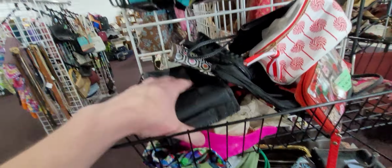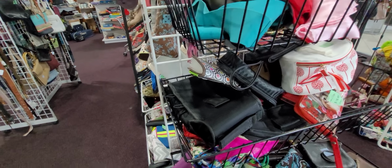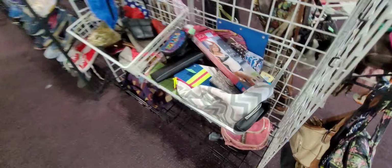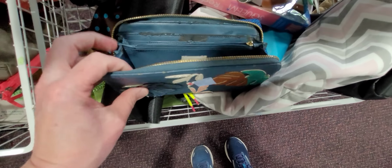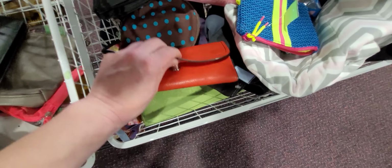I like this Jack George's crossbody. This definitely looks like it's been loved. I mean, it's in good condition. But I don't like it when I see a wallet that's been kind of all chewed up.